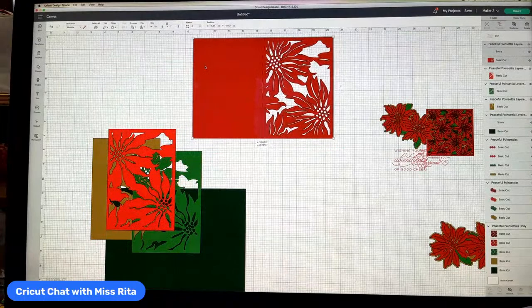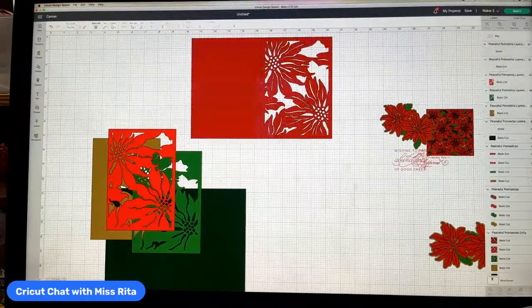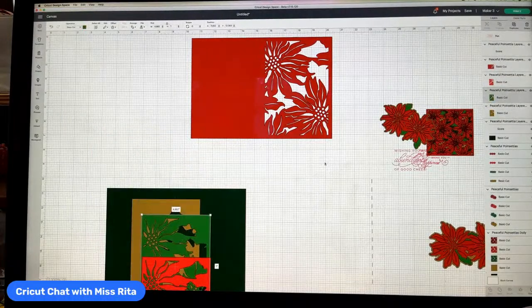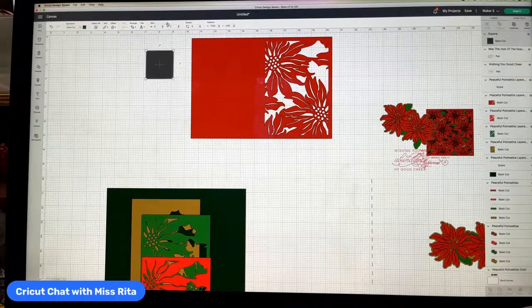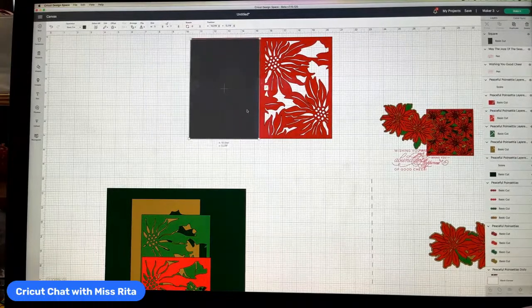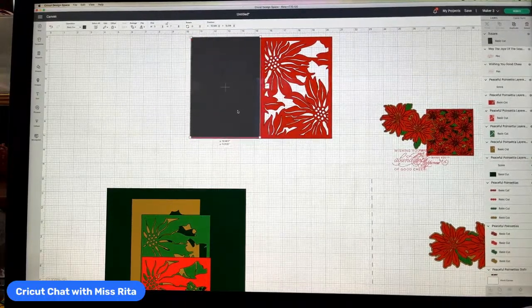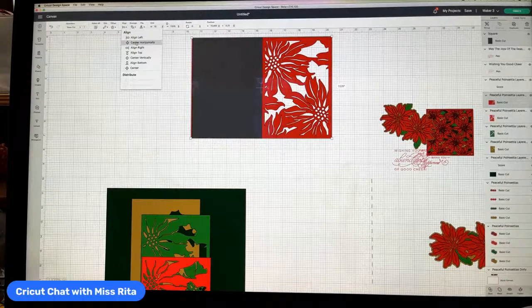I'm going to take this and detach, which is down here. I'm going to detach and take out that score line. We can save it for later. Now I am going over to shapes and I'm going to grab a square. I'm going to make this square 5x7 because remember our folded card is five by seven, and we want this to be exactly right for us. So now I have this square in front of this double-wide, unfolded side. I'm going to grab them both and do a line to the left.